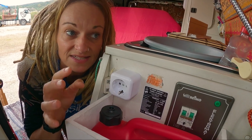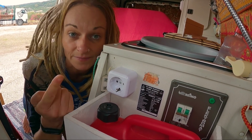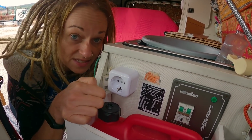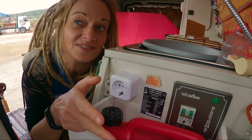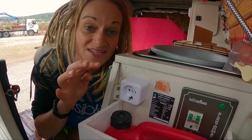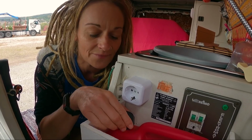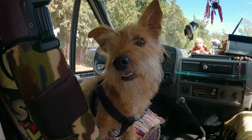But now we're going to test out the heater. We've already put diesel in. So now we need to prime the system, because this is a brand new heater. I mean, there was nothing wrong with our old one, but someone sent us a new one, so why not go for a brand new one? So everything is completely new, all the tubing, everything. So yeah, we're going to prime it now and fire it up.